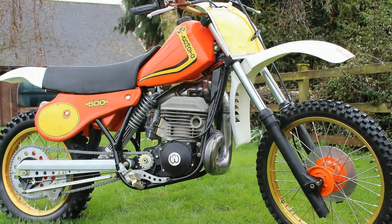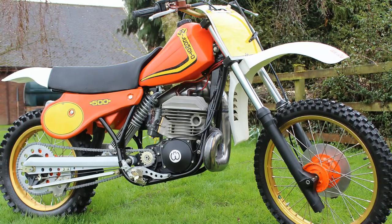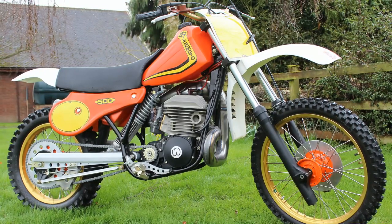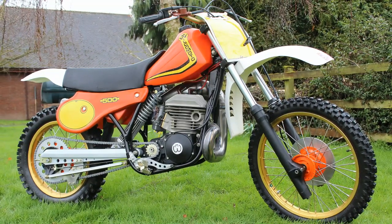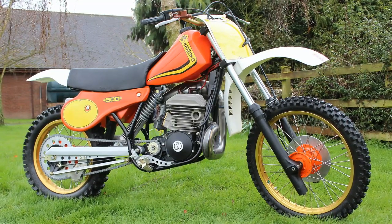So let's just crack on with our featured machine, which is another bike taken from the Terry Pickering collection. And as in many of Terry's other bikes in his motorcycle collection, this Wilcomoto is another bike that's been given the full-on restoration treatment by Keith Rhee.